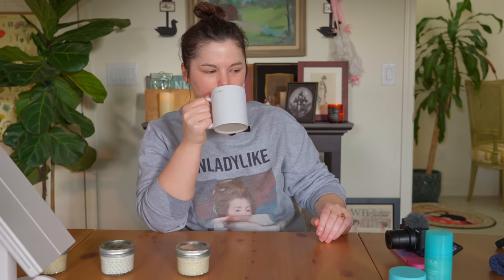There are literally greasy handprints all over this table, all over my mom's mirror, all over my camera gear. It's great. It's good luck. I am a greasy bitch.